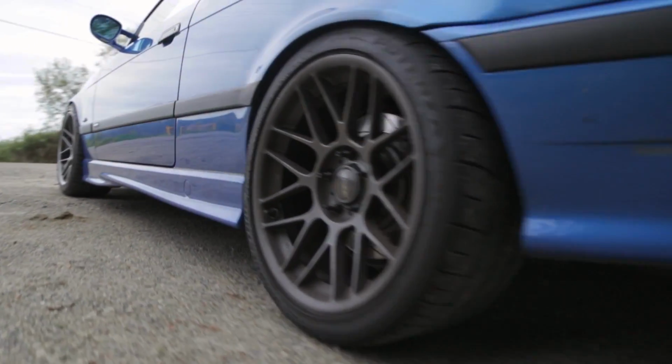As for the footwork of the car, I got a set of Apex 18 by 9.5 all around, running Bridgestone Potenza RE11 265s for the square setup. And suspension wise, I got AST 4200 coilovers. It's got all the adjustable links you can get for this car. And brakes wise, the front's got an AP Racing 6-piston big brake kit, 355mm, and the rear is just a factory M3 kit.